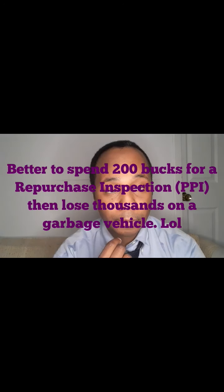Another option, or something that you should definitely do, is hire a mechanic. And also ask the seller if he has records of any repairs. He had a few, as you could see in the previous scenes. He had some brake work done on the car.